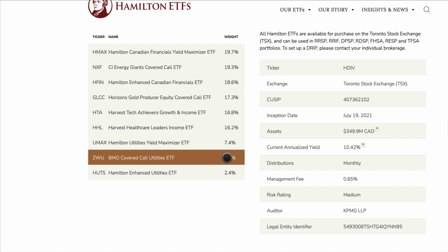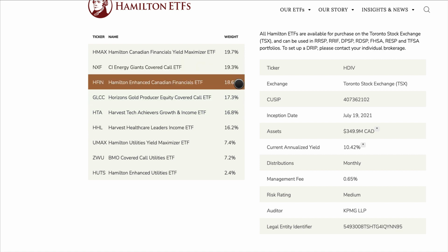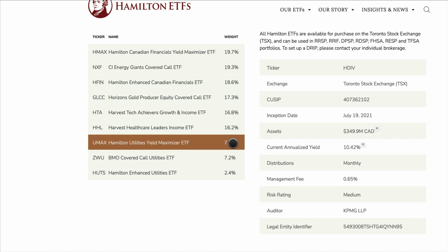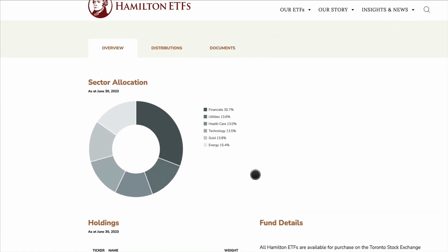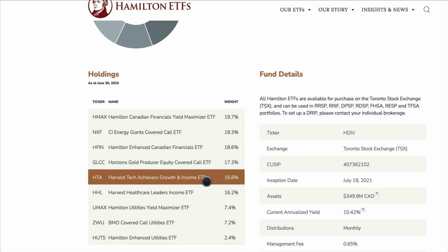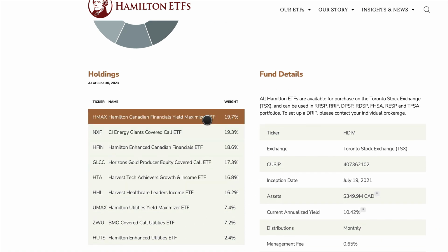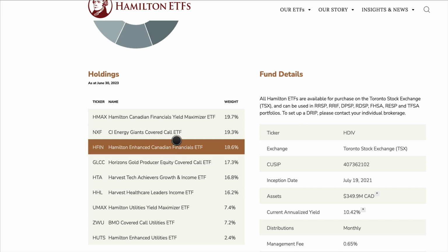So there's utility here. Overall, it's more than 13% utility, so that covers UMAX. And when it comes to financial, it's more than 30% because you have HMAX, and you have another one. For example, HFIN is also financial.